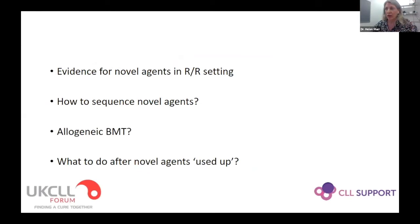I'm going to talk about the evidence we have for using novel agents in the relapsed refractory setting, how to sequence the novel agents in the relapsed refractory setting. I've put a question mark there because it's not a clear or exact science. Allogeneic bone marrow transplant, should we still be thinking about that in relapsed or refractory CLL? And what do we do when the novel agents that we already know about and have easy access to have been used up? What can we do next?